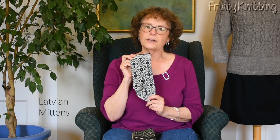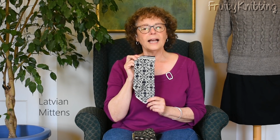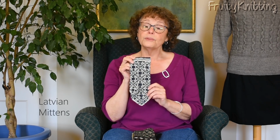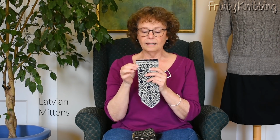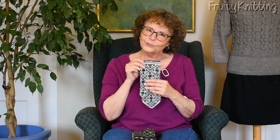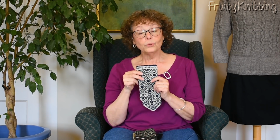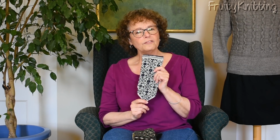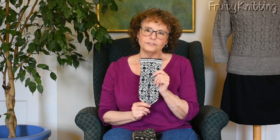Latvia is one of the Baltic states, and it has 4 geographic areas, each of which has their own preferences for the colors used, the motifs used, and the patterns in the cuffs. It's not known when Latvian mittens became an important part of Latvian traditional society, but they have a lot of meaning even today, and giving a pair of mittens to someone else implies esteem and friendship.